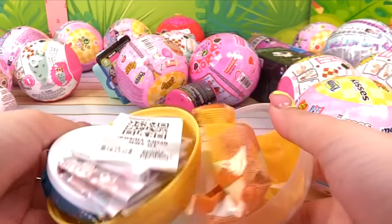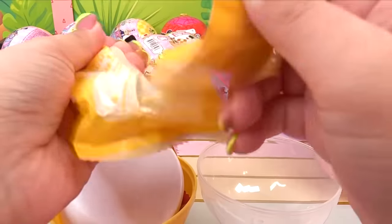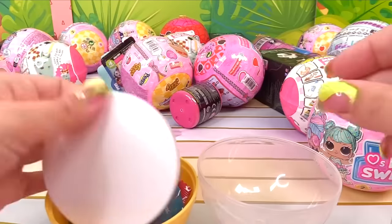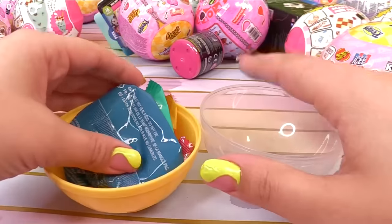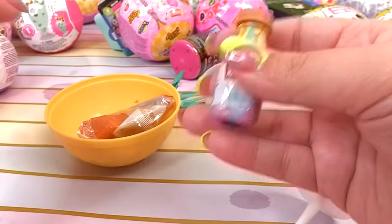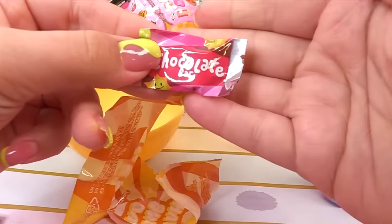On today's menu, we have some whipped cream. We get to make some sort of smoothie or milkshake. Diners are always known for milkshakes. So we've got chocolate milkshake, yum, only the best kind. Chocolate and strawberry, super yummy. And what are we? Oh, we've got a chocolate bar.